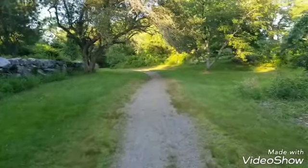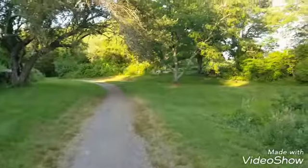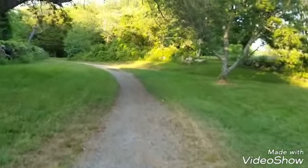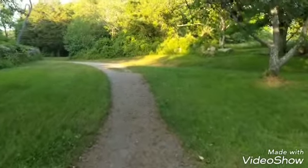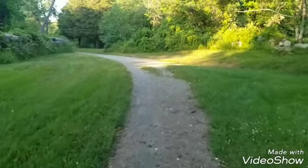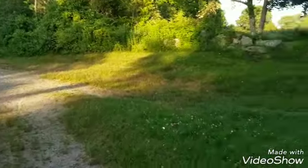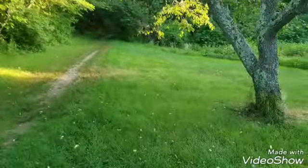Okay, as you can see, it opens right up. And right over here to the right is where we're going to be going. You can walk it all the way up, or you can cut across, obviously. And you go straight ahead and end up at the parking lot. If you go straight, like a couple hundred yards, you're in the parking lot again. But we're going to add to our walk today and go back into the woods.